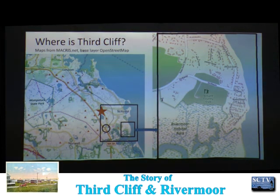The other way to get there is coming from Scituate Harbor. If you take a left on Gilson Avenue, you can come from Gilson Road, you can come up that way into Third Cliff, and there's another back way too that's not quite as commonly used. So those are the two main ways.